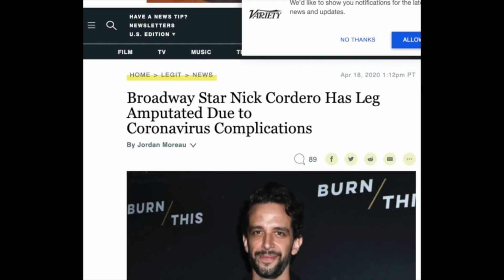We also had the incident of a beloved Broadway actor who lost his leg because of blood clots, and he tested positive for COVID-19. So knowing some of the signs and symptoms that may not be typical, especially in our younger age group, it's important to know so we can stay on top of this and hopefully not lose more people than we already are.